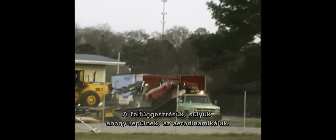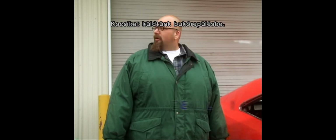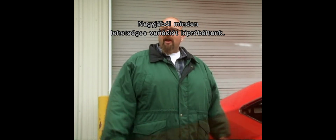Every car is different. Suspension, weight, the way it flies, its aerodynamics. We've had cars nosedive, dip down, roll over. Pretty much anything goes.